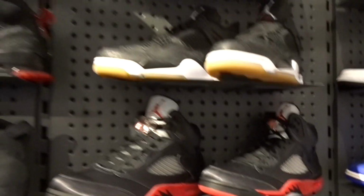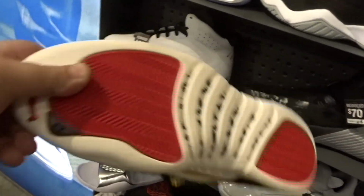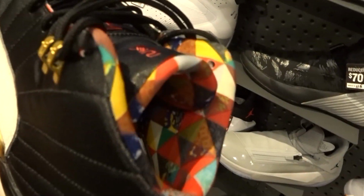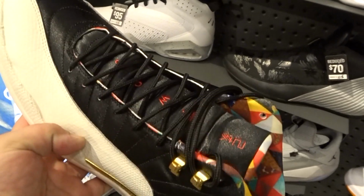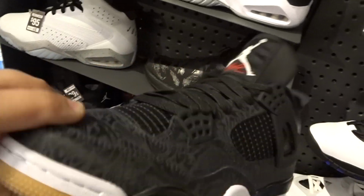Finish Line right now, and then wall, and you got the Chinese New Year sitting. Look at that. My size, size 12. I don't know, they're all right. I don't really like the inside of them. Just sitting at Finish Line. Don't get them. 5 sitting on the shelf. Trash. 4 still sitting here. Similar to the Laser 4 is kind of what it looks like. So you got the mid top 3 sitting. Retail 110.